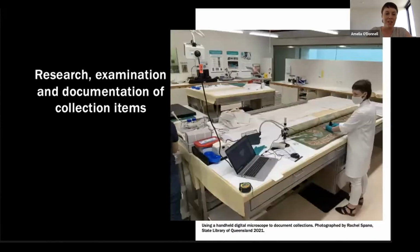So research, examination and documentation of collection items is something that I do in my daily work. Alex touched on it before with some of the technical examination. Before I make decisions about how to care for collections, I need to gather accurate information about the object. This can include information about its physical properties, like its materials, how it was made, what condition it's in. I also look for information about provenance and the object's significance and its individual story. Conservators use different techniques to examine collection items, and I'll show you some of these in the next slides.